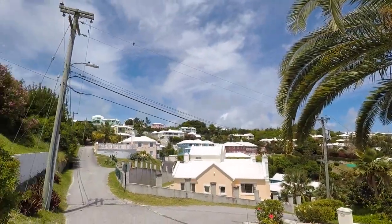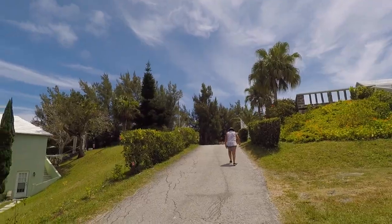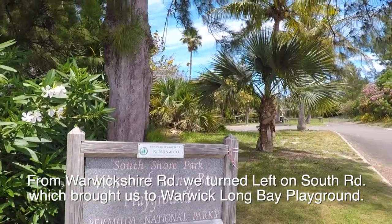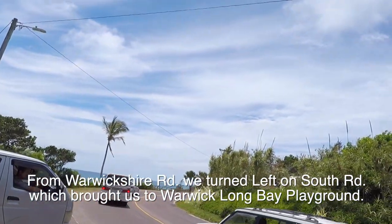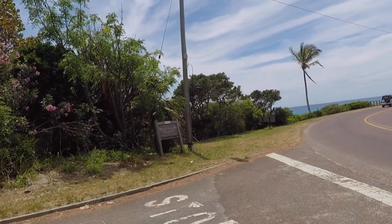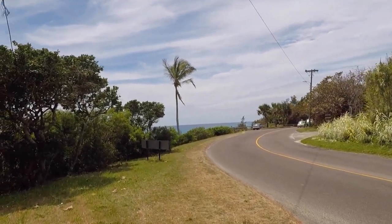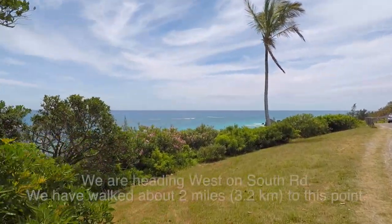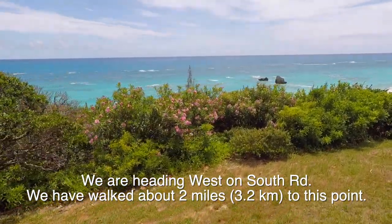And it is pretty. I mean, this is how the Bermudians live, I guess. Well, these are probably the wealthier ones, since the beach is right over here. The Warwick Long Bay Playground. And I'm guessing the beach is just through these bushes. See the water? Let's walk along there. I see cars pulling out. I hear waves crashing. There it is.